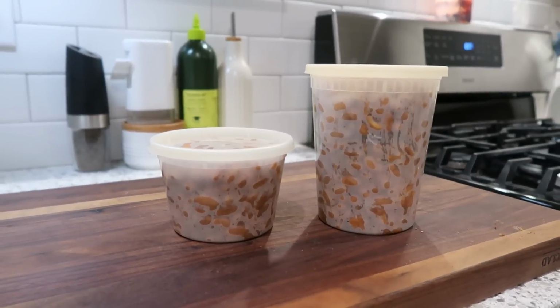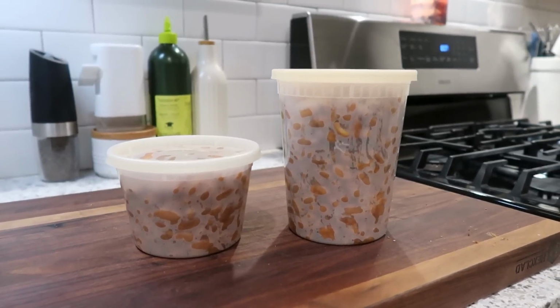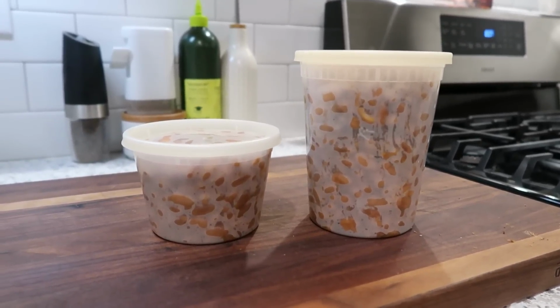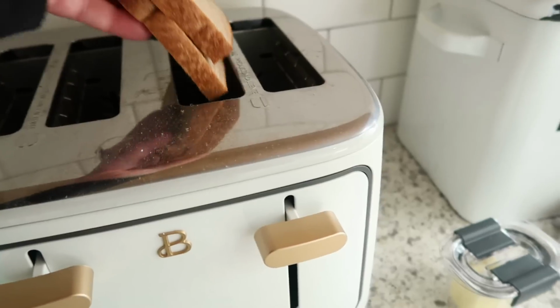So this 1 pound of pinto beans, you can see it actually made a little bit more than this. It makes at least 6 cups of beans. So you're definitely getting more bang for your buck than with canned beans. And this is going to give us quite a lot of nutrition this week for these meals.